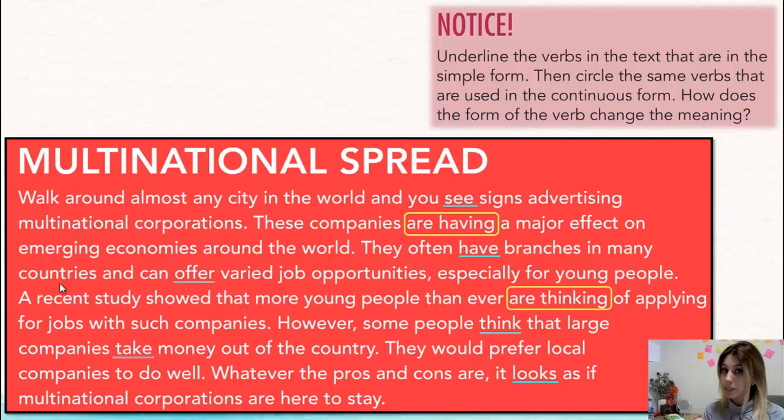Okay, let's look at the second pair, are thinking and think. When we see are thinking there, let's read the sentence. Young people are thinking of applying for jobs, and so on. Does that think mean having an opinion or planning to do something? Yeah, it means planning to do something. Because in that sentence, we can understand that young people are planning to apply for jobs. But the other one, some people think that, shows me the idea of some people, okay?